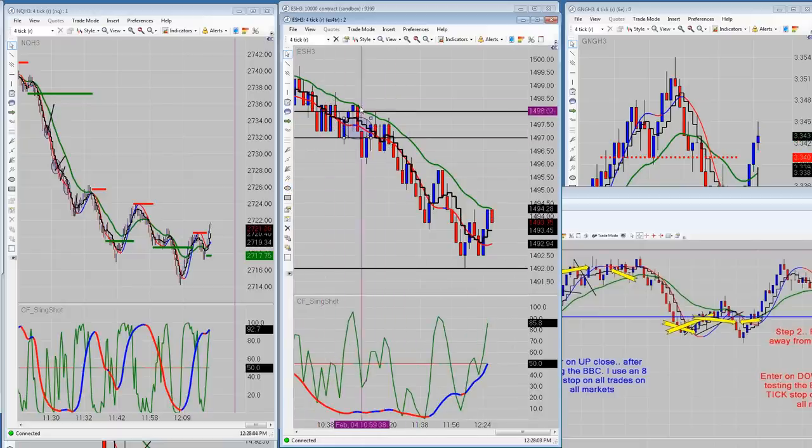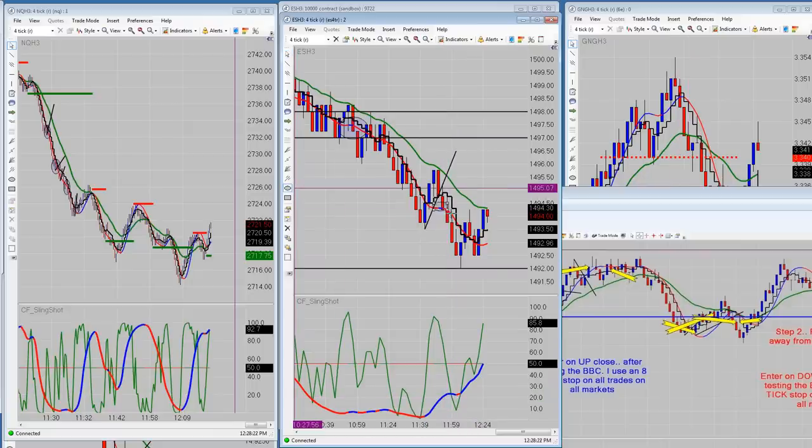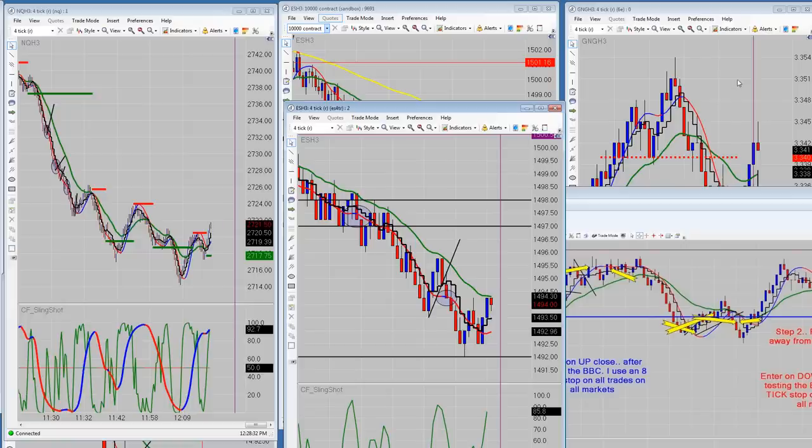You see we had the bearish divergence with the test of the BBC and a down close. There was another one over here, a test of the BBC with a down close, but you need to close below the trend line because even though you have some divergence, the cycle portion is blue, so you would have needed this close right here. And I don't trade the ES if I don't have 2 points between my entry and a weekly trading zone. Okay, so that is that.